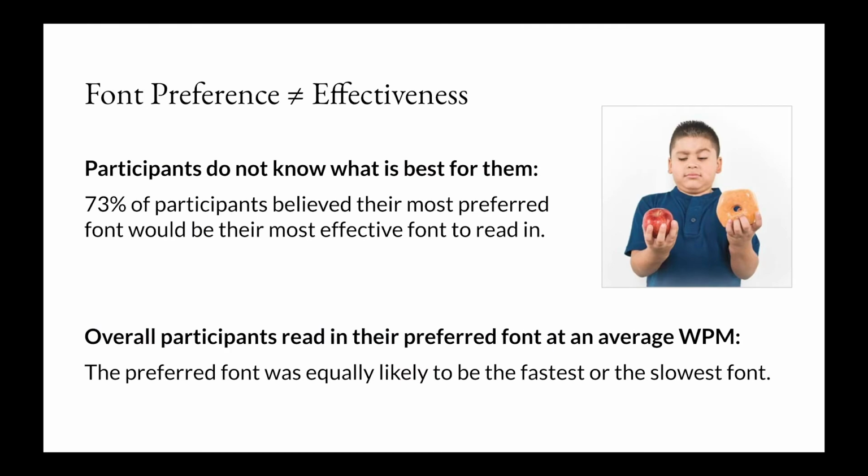We found that font preference did not predict effectiveness. Despite 73% of our participants believing their most preferred font would be their most effective font to read in, this only happened at random. In general, people did not read faster or slower in their most preferred font. An additional finding is that 92% of the participants believed the final font recommendation given to them at the end of the double elimination tournament.